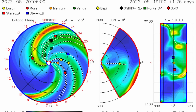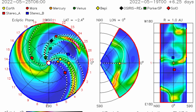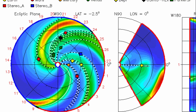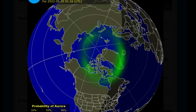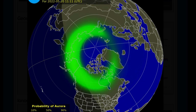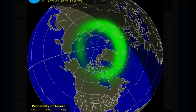Looking here at the ISWA space prediction spiral, showing that large CME blast taking off towards Stereo B, and as well the Bepi satellite. Looks like it's going to give us a glancing blow, but as another solar stream is coming in. Having a look here at the probability of northern lights for the northern hemisphere. You will see some later tonight, but it will be sporadic.